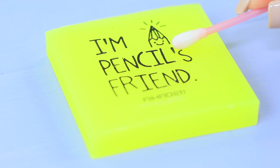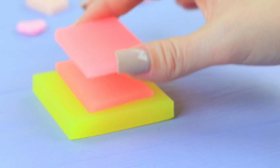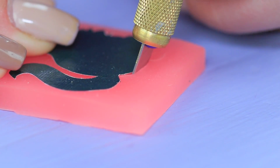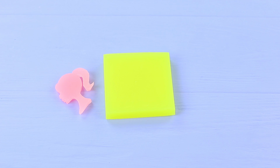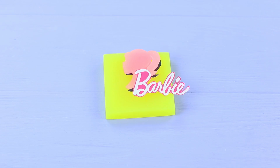Wipe the label off an eraser with a nail polish remover. Cut a pink eraser to make it thin. Attach a Barbie head sticker onto the eraser and cut it out with a modeling knife. Remove the template. Attach the paper silhouette to the big eraser. Fasten the cutout eraser head on top. Add a printed Barbie title.